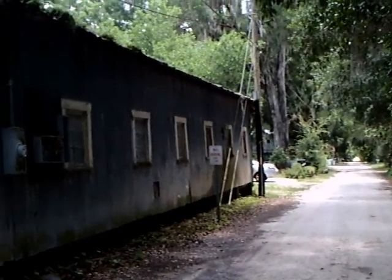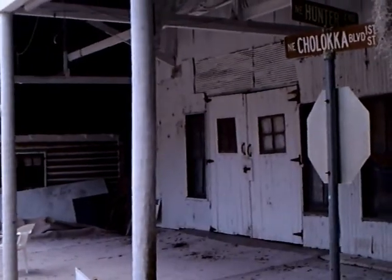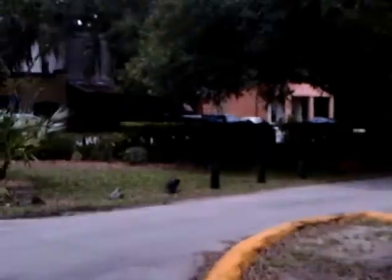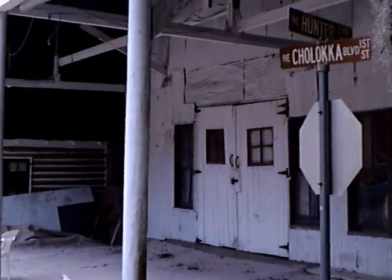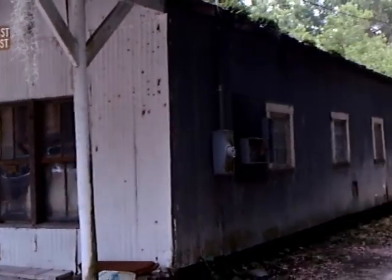Here I am in a small town called Micanopy, Florida. Chilaca Boulevard. Boulevard, huh? Okay, it is divided. This town goes way back to the 1800s. This looks to be like an early garage here.